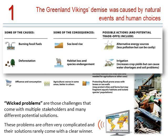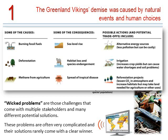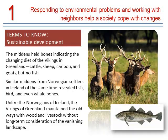And then you'll need to irrigate. So no longer will water just be available there through trapped roots and what's called transpiration water that comes out of plants naturally. We now have to bring water in there through long aqueducts. Here, a wicked problem. These wicked problems are those challenges that come up with multiple stakeholders and different potential solutions. They're very complicated, and there's not usually one clear winner.